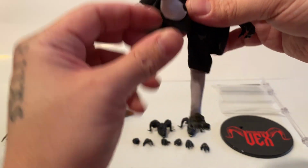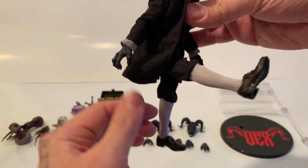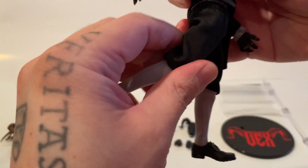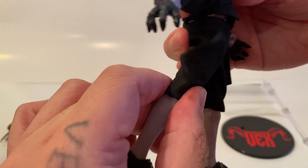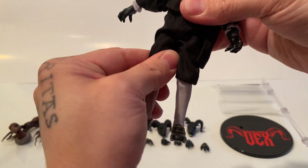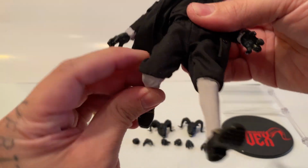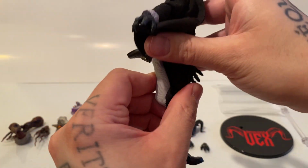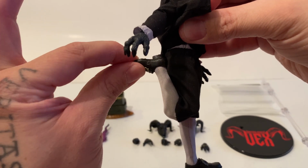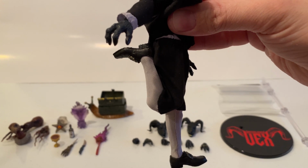He's got a leg that can come up to there. With the coat and his arm, it can go... That is as far back as it will go. It's hitting his butt. But he does have a thigh swivel. He does have double jointed knees to come all the way up to put his heel against his buttock.